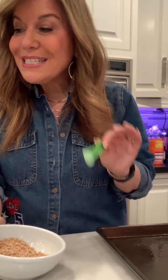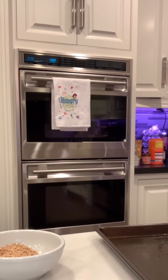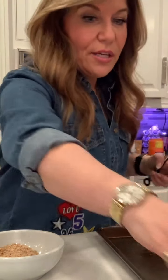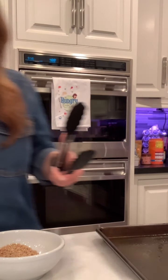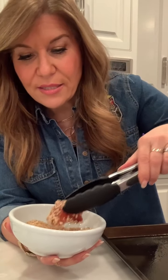So those are my seasoned crumbs. I don't need these guys anymore. And now we're gonna coat the chicken with our panko. Are you ready for coating? I don't really like to touch chicken, so I use tongs. You really shouldn't touch raw chicken unless you're super careful, and just wash your hands afterwards. So you wanna coat that nicely.